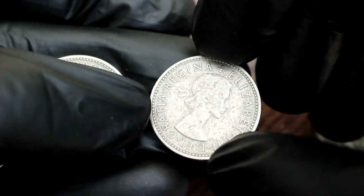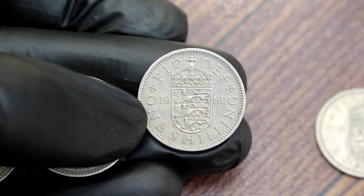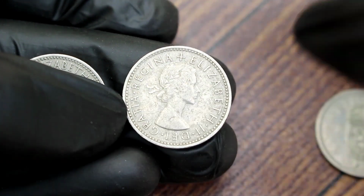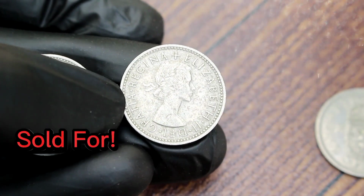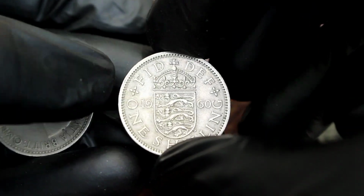Moving on to the 1961 shilling coin, this piece encapsulates the spirit of the 1960s. With the world undergoing social and cultural transformations, these coins bear witness to the era. Interestingly, the 1961 shilling coin garnered attention at a heritage auction, commanding a value of $50,000. Collectors are drawn to its nostalgia and limited availability.